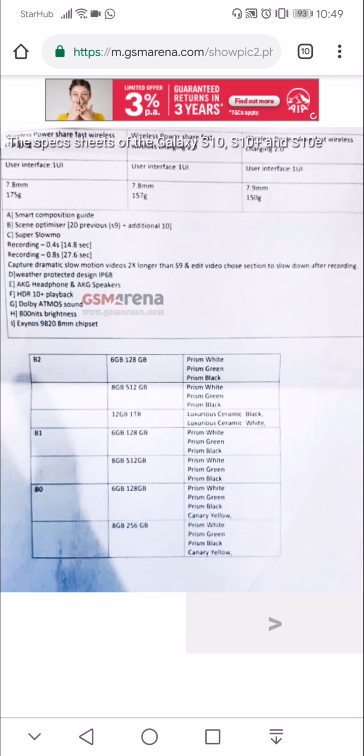Of course, the measurements are also pretty similar. The thickness is 7.9 millimeters and 150 grams for the S10e, 7.8 millimeters thin with 157 grams on the S10, and 7.8 millimeters with 175 grams on the S10 Plus, which I can see is much lighter than the Note 9. And the specs also list storage and RAM.